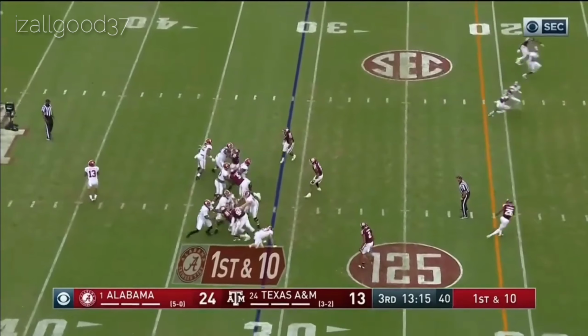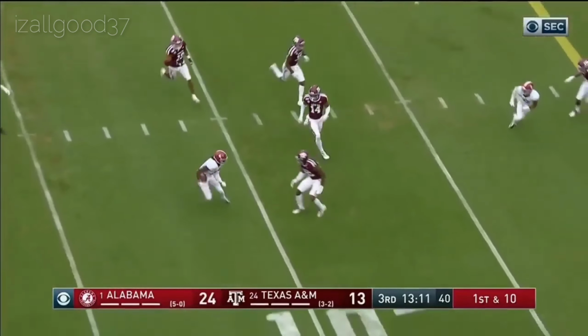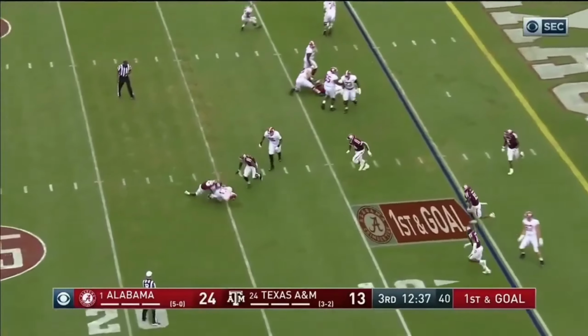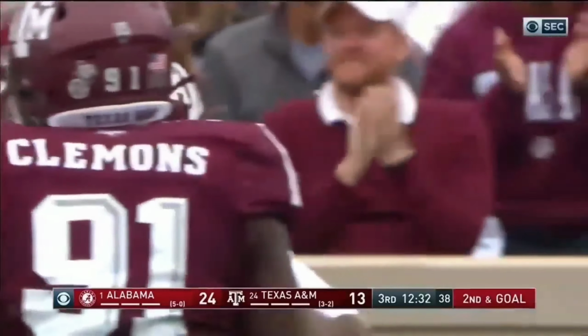Play fake. Tagovailoa loads, fires across the middle, completes it. Jerry Judy trying to outrun the Aggies defense, and he gets to the 5-yard line. Play fake to Harris. Tagovailoa all wrapped up. Great play defensively by Aaron Hansford, who got in there immediately to make the tackle.